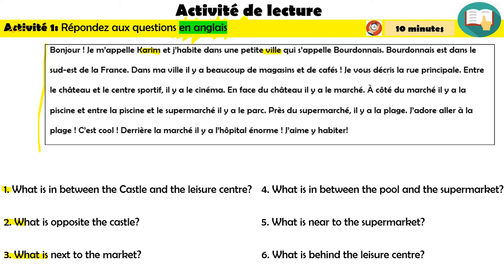Donc, je vais donner un exemple. What is in between the castle and the leisure center? So I can use my vocab to help me. I need to look up the word for in between, which is entre the castle and the leisure center. How do we say those two words?